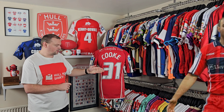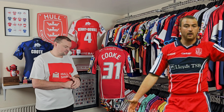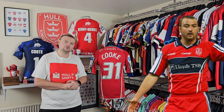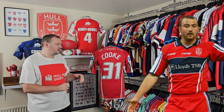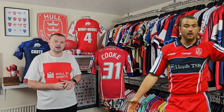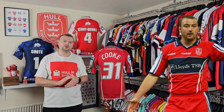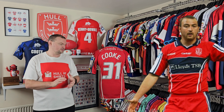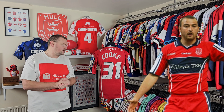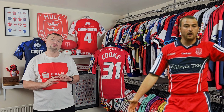As you can see, Cooke and 31 have been heat applied to the back of the shirt. Paul obviously was given quite a high squad number due to the fact that he joined partway through the 2007 season. A lot of controversy surrounded his move to East Hull, and even though you can read a lot about it in Paul's book, that's probably a good place for me to send you. Paul released a book called Judas during 2019, I believe it was. I would really recommend reading that if you haven't, whether you support Hull KR, Hull FC or any other rugby club.